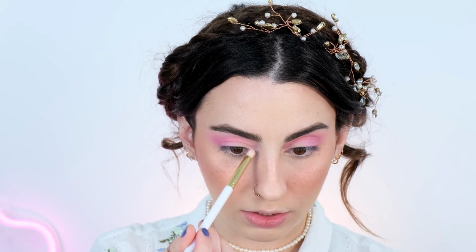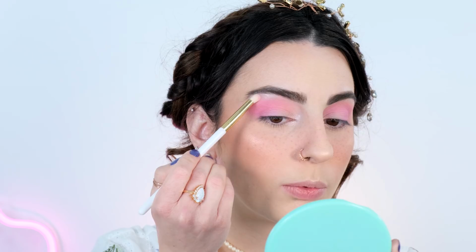I'm gonna go into the shade right here. It's called The Hills. It's really pretty, very, very metallic. I'm gonna pop that on the inner corners of my eyes. Wow, this color is beautiful. Super metallic. Wow, I did not even wet this. I found this really pretty rose goldy shade. It's called Twitter Pated. I've had this for a while, so it is a little bit dry now. I sprayed some Fix Plus on it, so I'm hoping that will make it better.